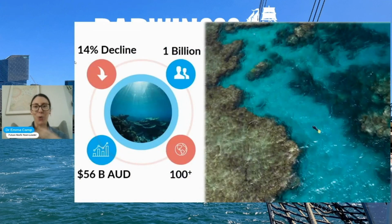So first of all, why care about coral reefs? I think this is so important because it kind of puts in context why I'm so passionate about them and why we need to care about things like supercorals. So globally, at least 14% of the world's coral reefs have declined. But here in Australia, as Joe mentioned, we've been seeing rapid losses of coral reefs, and about 30 to 50% has been lost. Now, that's terrible because over 25% of marine life relies on coral reefs for their survival, but also 1 billion people.